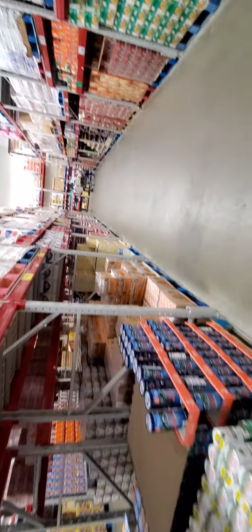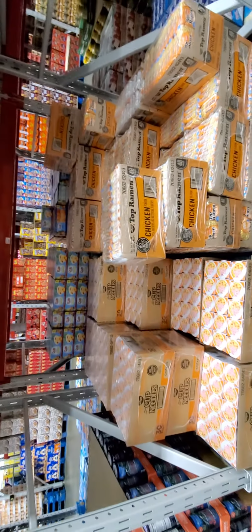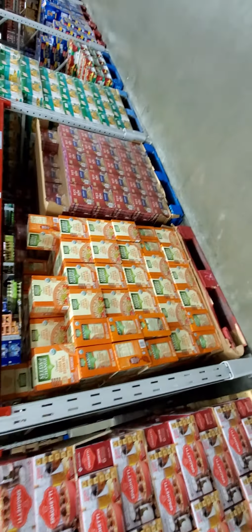Now some of these things you can find at the dollar store. If you watch some of my Dollar Tree videos, you can find this stuff at the Dollar Tree for dirt cheap or even free. Watch my How to Build a Stockpile for Free video. That is a great video, and it'll tell you things you can stock up on. Half the things I never buy anymore.